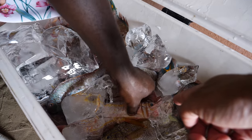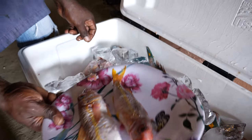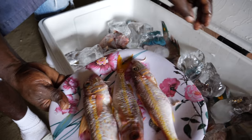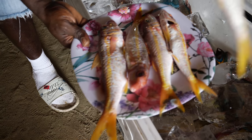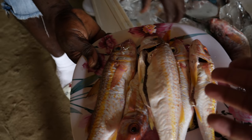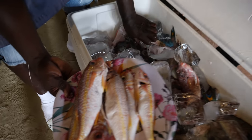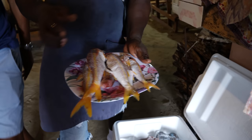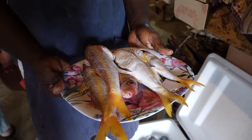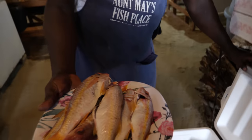See, watch her. I mean, say goat. Yeah. See goat there. Everything. Yeah, man, and as always, that's good. That's it right there. Look how fresh. Look how fresh. That's it.